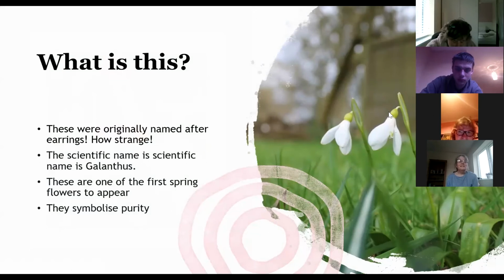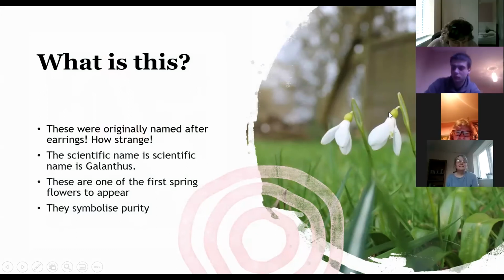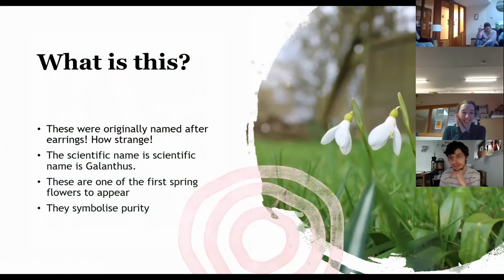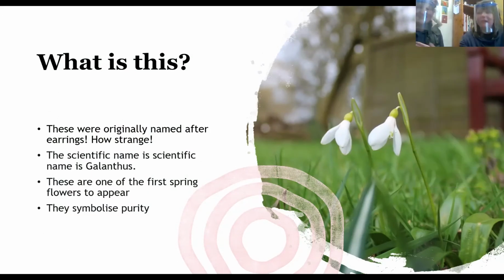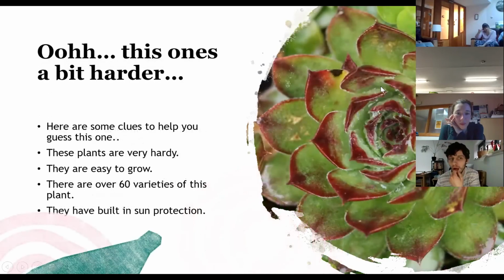So what's this one? Snowbells. Nearly. Who said that? That's it, snowdrops. One of my favourites at springtime. They're lovely together in a large patch. You know spring's on the way then. I think we've got just one more left as well, and this one's a little bit more difficult.